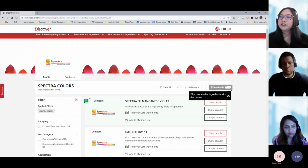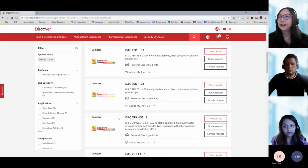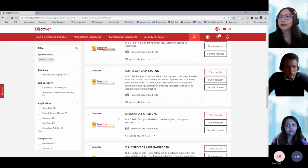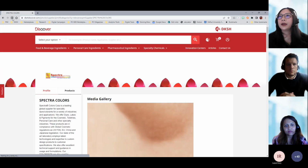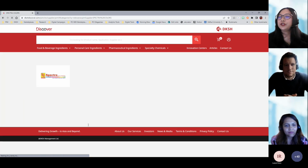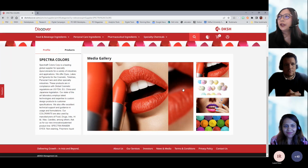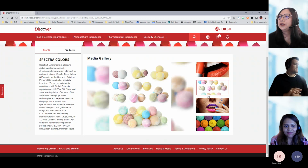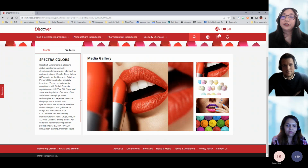Within the products page here, you can see the list of products that this supplier has within Discover. At the top portion, you can also see that we have what's called here a profile tab. Within the profile tab, what this does is provides you with a summary or an introduction as to the company, as well as a media gallery, which is representative of their company.